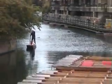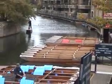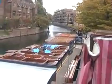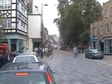This is the place from where punting begins at Cambridge. You can see the rows of boats waiting for customers. That's the road down which I came. I'm standing at the site where once stood the Cambridge Castle. Now nothing but the mound remains.